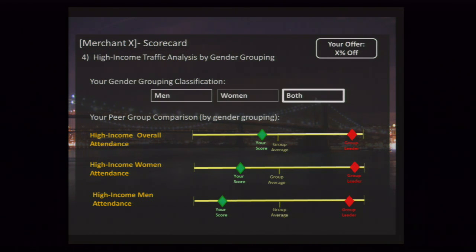We take a look at whether you sell to men, women, or both. How'd you do against a group leader, against a group average, exactly where you landed. Once again, always looking at high-income overall attendance, high-income women versus high-income men. I think the second line is probably the most important of the mix.